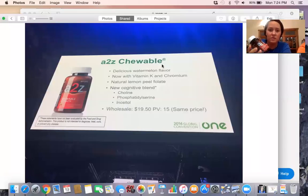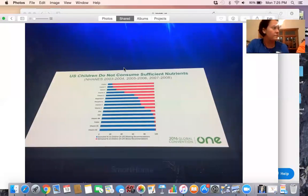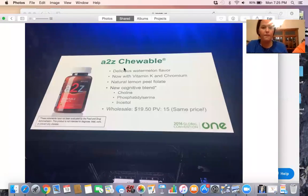It is still 1950 PV, and you can still add this to your Customize and Save along with the fish oil when you do the Lifelong Vitality or the daily nutrient pack. This is a great change. I'm very excited about it, and my kids love it already. They've already had it. And that cognitive blend, by the way, think just brain blend.